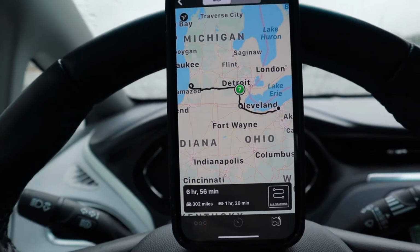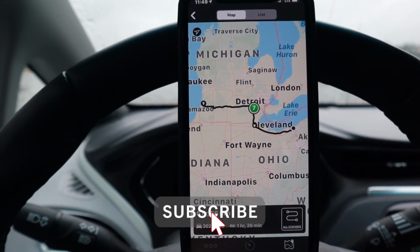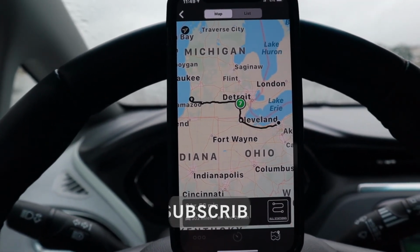Really thoroughly enjoyed the Chargeway app, and I'll tell you what, this route planner works fantastic, and I'm really happy we're utilizing it.